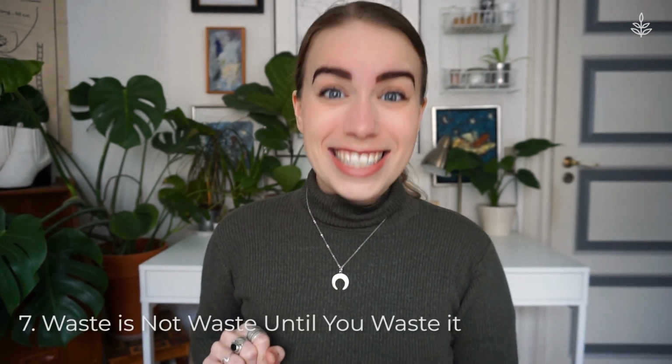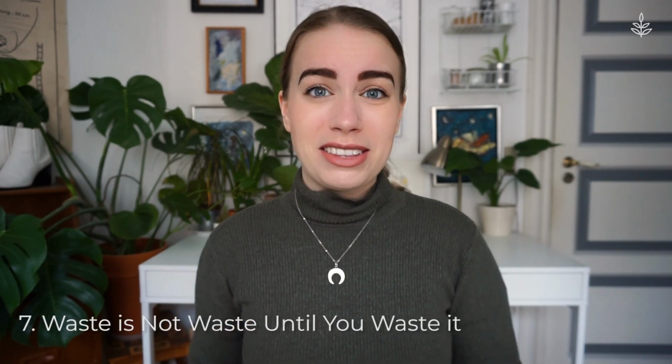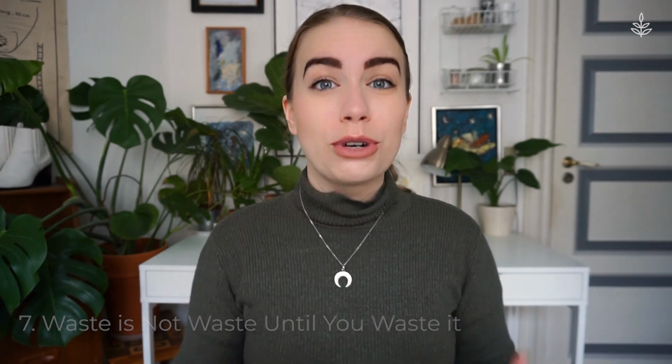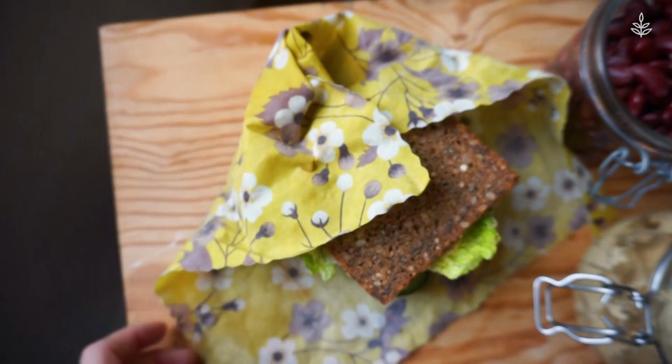Waste is not waste until you waste it. What I simply mean by this is that there are tons of things that have been designed that we just throw away once we've used it once, while we might be able to use them more times. You can do this with tons of different things. You can also use napkins from restaurants, bring them back home, and then use them instead of paper towels. There's so many reasons to reuse these products over and over again and not let them go to waste.